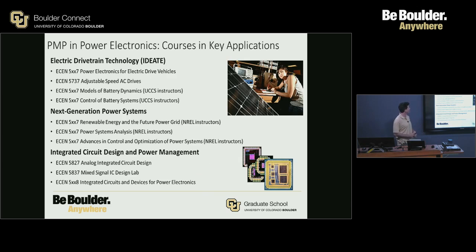The 3 main areas of our power electronics professional master's program: electric drivetrain technology, several courses; next generation power systems, as well as integrated circuit design and power management. So throughout these options, you have plenty of curriculum for completing a professional master's degree. Oftentimes, though, students take a majority in these areas, but also take advantage of other courses throughout our department and other departments.